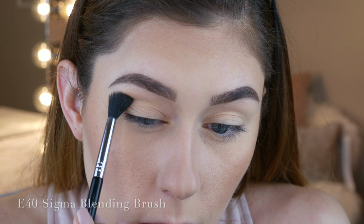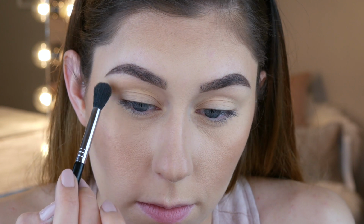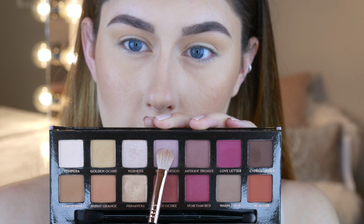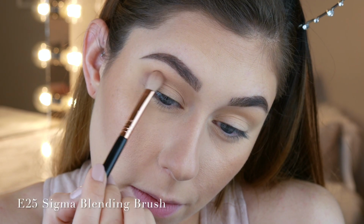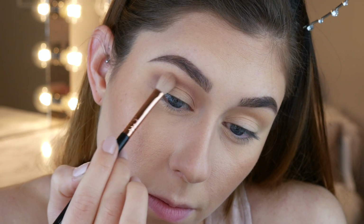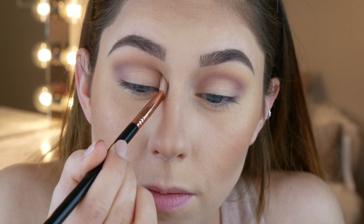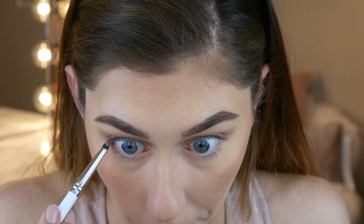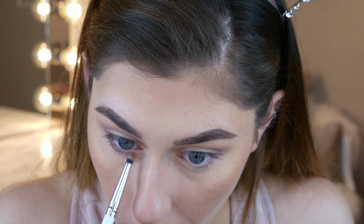Alright guys, for the first look here, I am using the Modern Renaissance palette by Anastasia, and I am picking up the color Golden Ochre to start out. I'm taking this just above the crease and bringing it up towards the brow just so we can get a nice little transition going. And then going over to Bon Fresco, I'm switching over to the E25 brush from Sigma. This is one of my absolute favorite blending brushes. It just blends your eyeshadow so good. And we are taking this color into the crease and just above the crease and slowly starting to build it up little by little. And then switching over to this ColourPop pencil brush, I am sweeping the same color along the lower lash line.